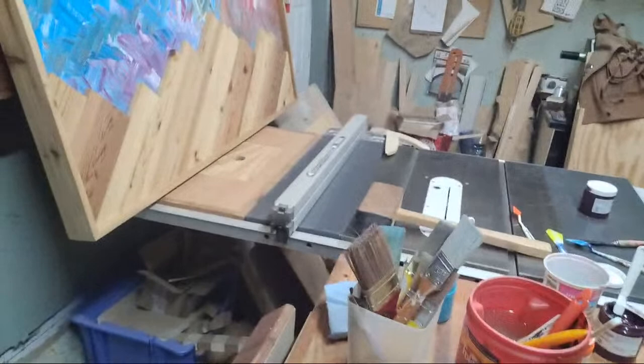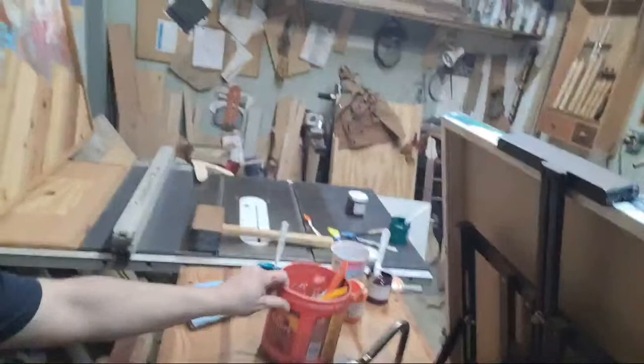I thought the bench in the center was for videos. No, the bench is not in the center. It's very much off to one side. But the bench away from the wall is for it to also be my outfeed table for my table saw. That's the main reason, because my table saw can't get any closer to the wall. So, okay, that's shit all over the place from painting.